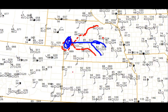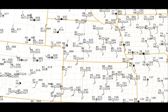And down to the south, you can see the drier air working in from the south. That's kind of maybe a bit of a dry line. Let me see if I can plot that. So this would be, you know, some sort of dry line, maybe oriented something like that.